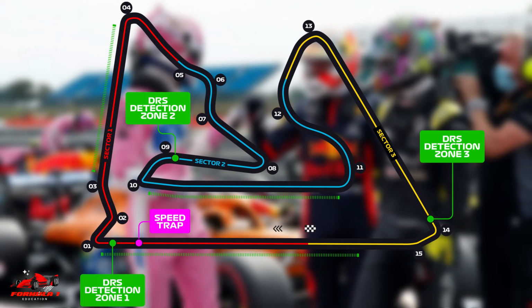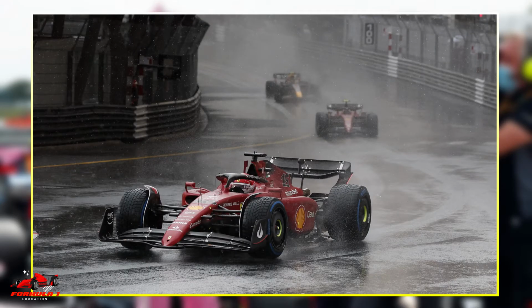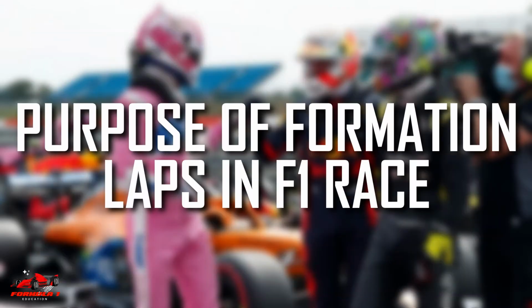Formation laps are required for every F1 race, and the length of the lap depends on the length of the circuit. For instance, the formation lap in Belgium will take longer than in Monaco because Belgium has a longer circuit. A formation lap is important for several reasons.